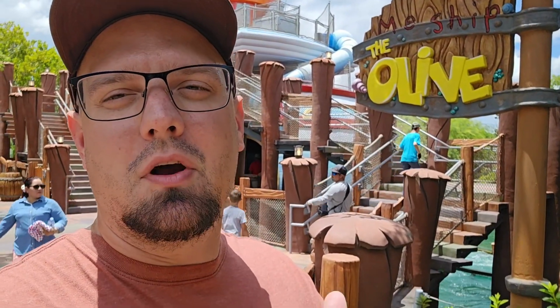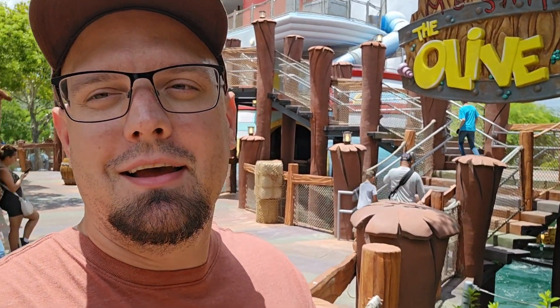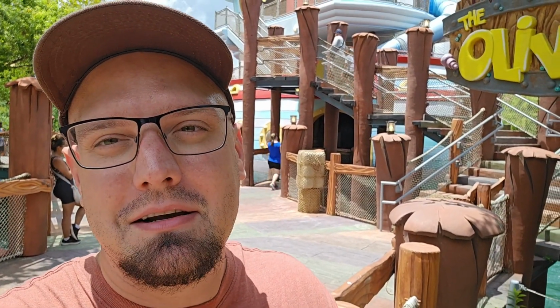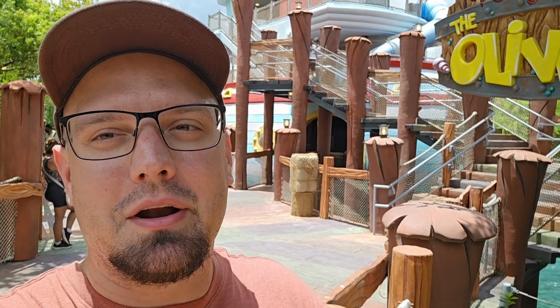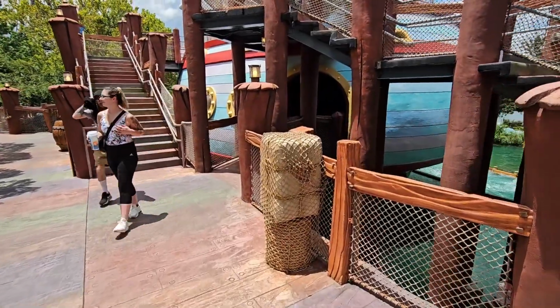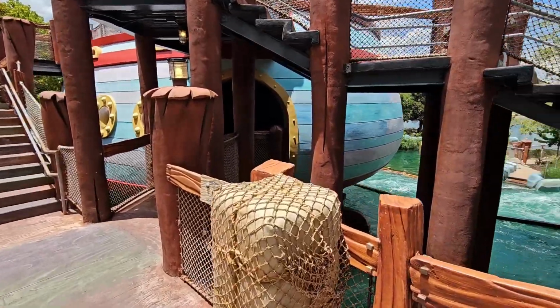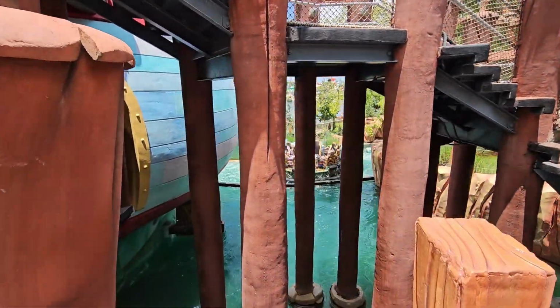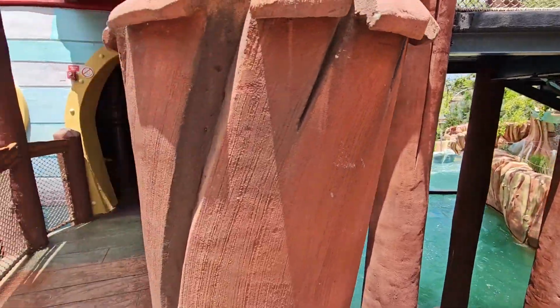Right behind me is one of the coolest attractions, I think, in all of Islands of Adventure. Me Ship, the Olive, right behind me. If you got some kids with you, or you're a smaller sized adult and you like slides, this might be the attraction for you. We're gonna do a walkthrough right now and see what's going on. You can also see the ride vehicles from Bilge Rat going through the area over here.